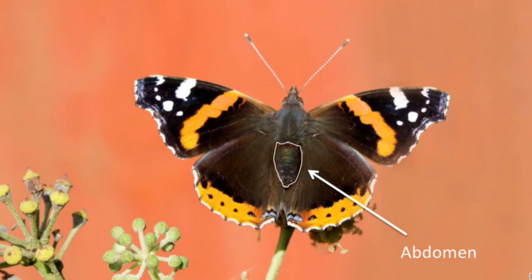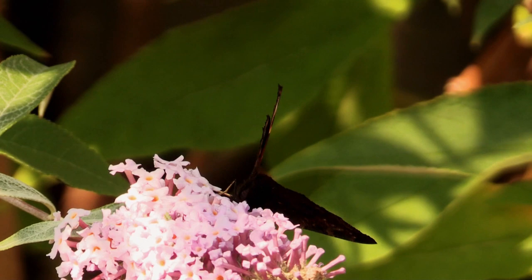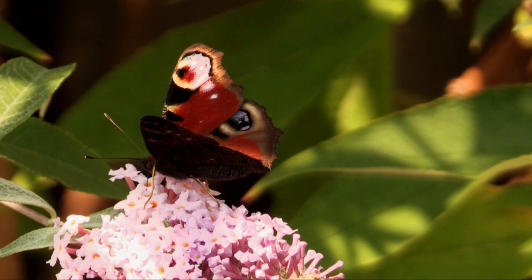So that's your guide to the different parts that make up the body of a butterfly. Their amazing bodies allow them to sense their environment, move within it, and survive.